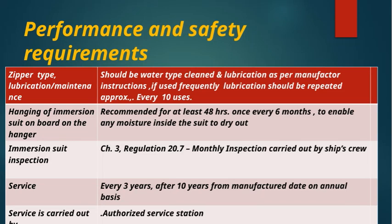Let's go through some important maintenance points for safety equipment. First, regarding zipper types, it's essential to keep them clean and well lubricated according to the manufacturer's instructions. If the zipper is used frequently, you should reapply lubrication about every 10 uses to ensure smooth operation and prevent any jamming. Next, for hanging immersion suits on board, it's recommended to hang them on a hanger for at least 48 hours once every 6 months. This practice allows any moisture trapped inside the suit to dry out, which is crucial for maintaining the suit's integrity and preventing mold or deterioration.